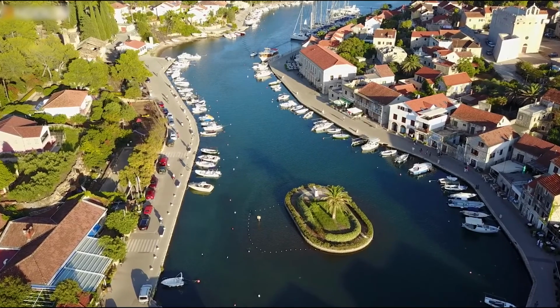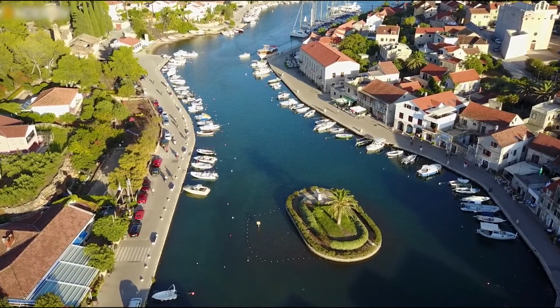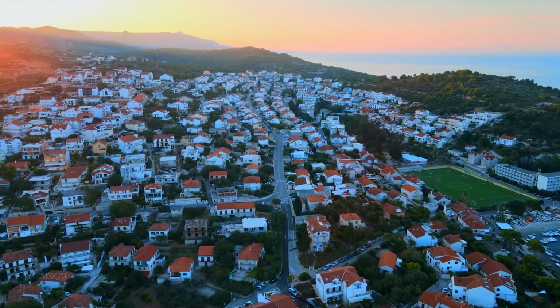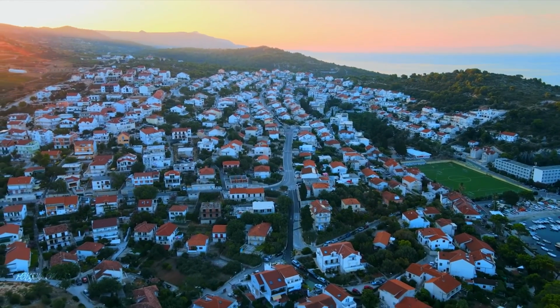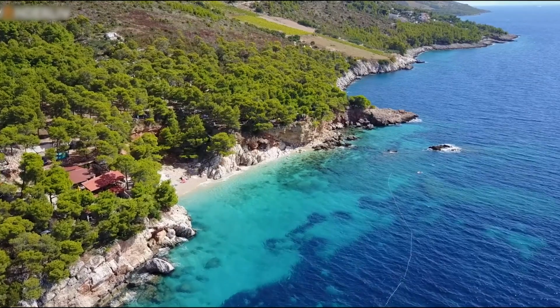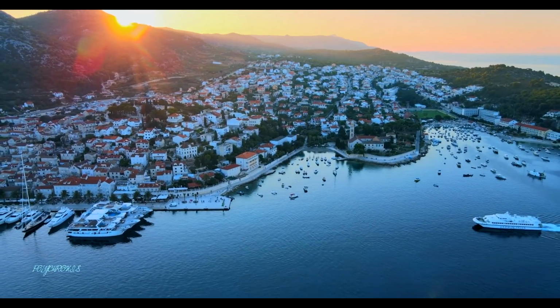Gothic palaces are penned in by formidable 13th century walls, and just outside those walls sit beautiful clear water beaches. A short boat ride takes you to the nude beaches of the Pakleni Islands. This town has a wild side. Known for partying at all hours of the day, Hvar Town has a reputation for craziness and a younger crowd.